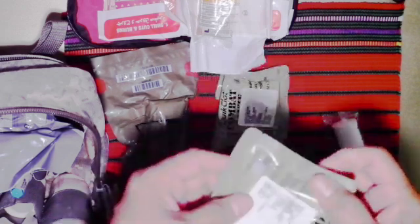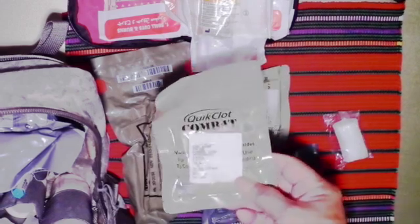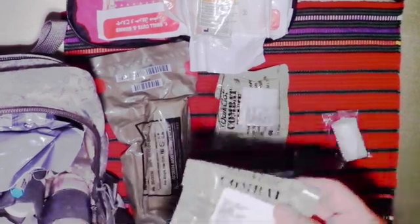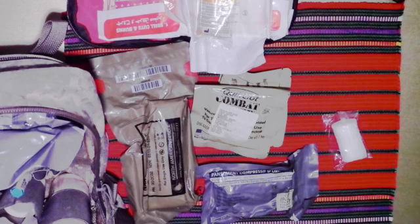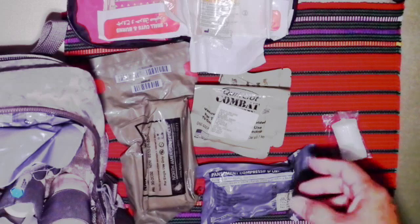They also have, for example, this is the QuickClot Combat Gauze. This is used for wound packing. It contains chemicals or some products on the bandage that will assist in blood clotting, and you can find that this is very effective in stopping bleeding.